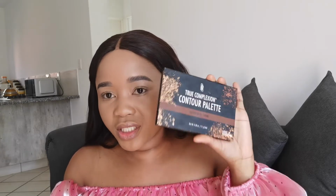When I talk about setting, I mean using the powder product, which is this one, to set the cream. You can use the same color, like a dark color, as the cream product that you just used. Take your time when you contour, because other people don't take the time and they look funny.